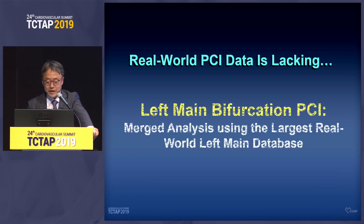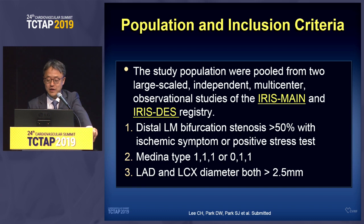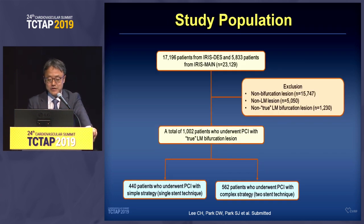So real-world data is lacking. For the left main bifurcation region, we did a merged analysis using the largest real-world left main database. This database is already published in JACC, where we compared different second-generation drug-eluting stents in left main disease, with no difference. We use the same merged analysis database, and we selected the IRIS-MAIN and IRIS-TS registries. Distal left main bifurcation was defined as 111 or 011, with LAD stent diameter more than 2.5. So of the 17,000 patients in total, with bifurcation lesions, 1,000 patients remained: 440 patients had a simple strategy, and 562 patients underwent a two-stent, complex strategy.